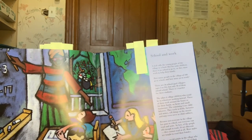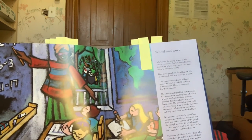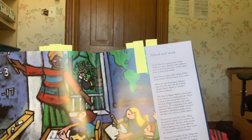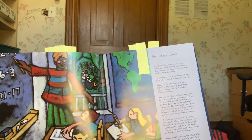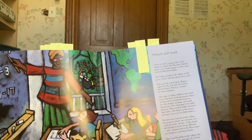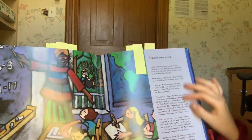There are 63 adults in the village who could have jobs, but only 52 of them are working. 6 people want to work but can't find jobs, while another 5 are in school. There are also another 6 people who are retired who do not wish to work or cannot work.